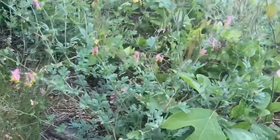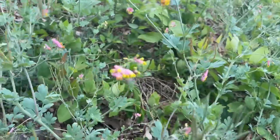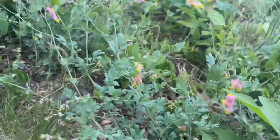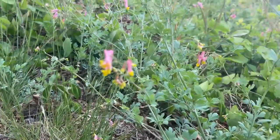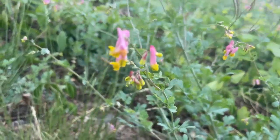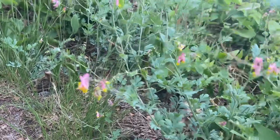I'm not sure what these are, but I feel like this is the first time I've seen these. They're kind of like pink and yellow. Let's see if I can get it to focus.